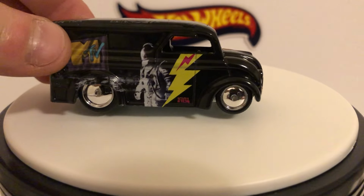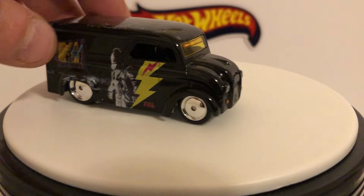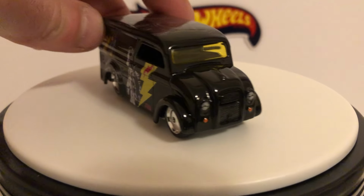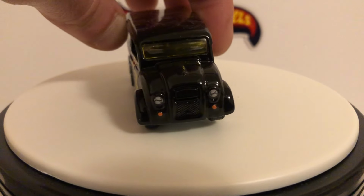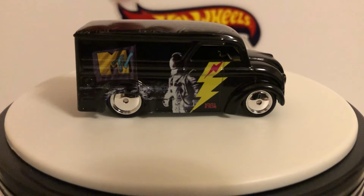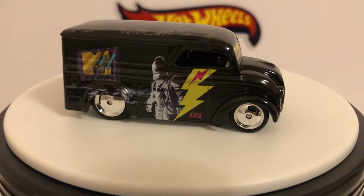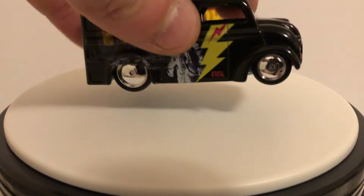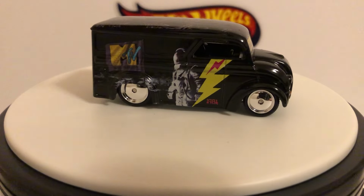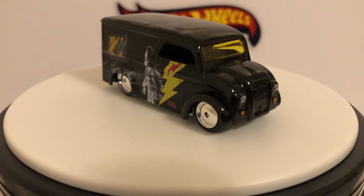Looks like something a creepy guy would drive, like the truck itself. It looks kind of like that thing from Jeepers Creepers that the guy drove. That's just what it reminds me of. But yeah, I picked it up. It's a big giant model like the drag bus. Not quite that big, but had to pick it up. It's a cool one.